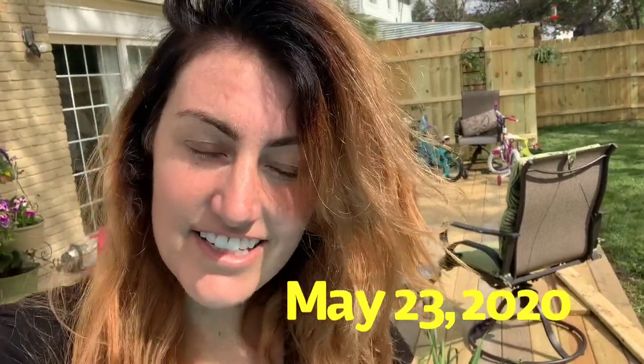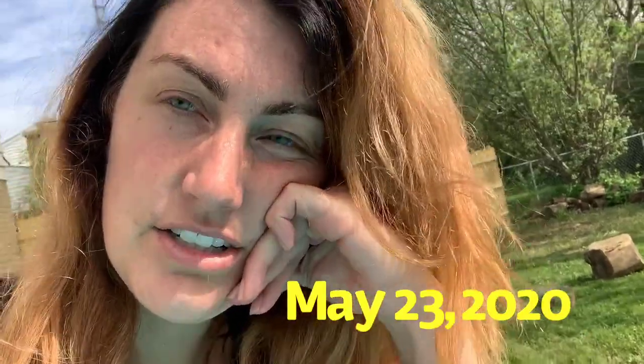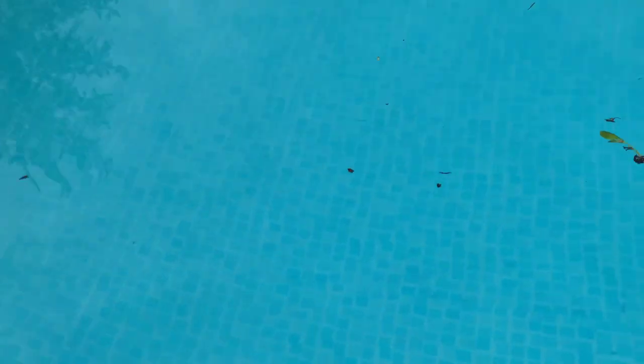Hey guys, today is the Saturday before Memorial Day, and it is my last pool cleaning day. So let me get you turned around here. And this is our water. It's been clear enough to see the bottom for probably a week now. I haven't really been out here a whole lot because the cover's been on and it's just been trying to heat up, but so the water is as clear as it's gonna get.